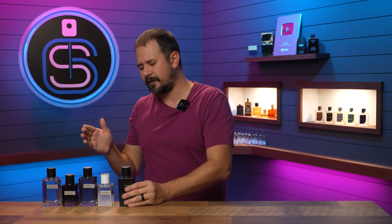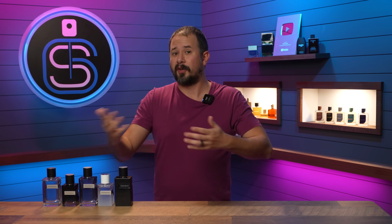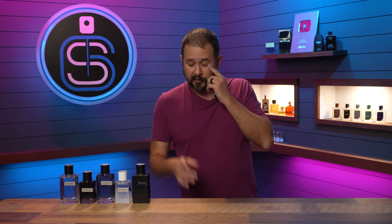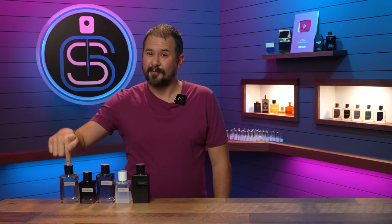I think both are fantastic releases. It's just kind of which way do you want that DNA to go? A little bit sweeter, more playful, a little bit more loud, go for the Eau de Parfum. A little more grown up, a little more mature, and smoother overall, go for Le Parfum. So that was 2021. You would think, okay, 2022 next, but that's when they did this one.